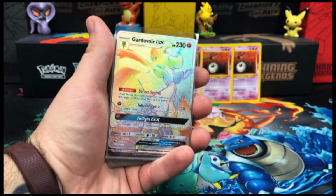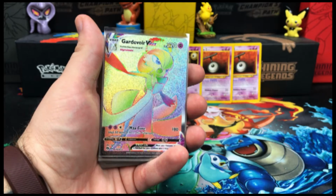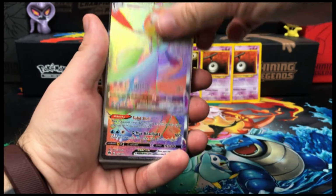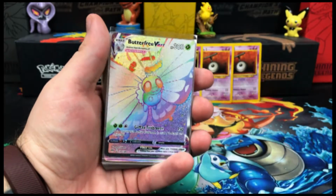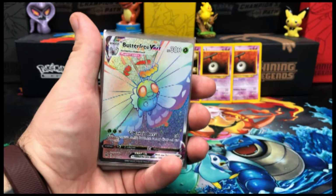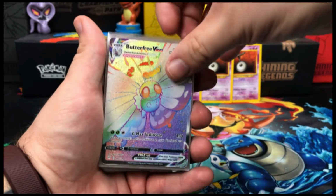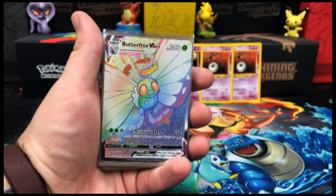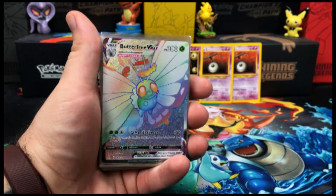We also have a Rainbow Rare Gardevoir. And we have a VMAX Rainbow Gardevoir. VMAX Dreadnought. This one came from Polish Rob. On his birthday, he did a booster box break, so excited to add this one to my collection, and because it is from another PokeTuber, it does hold special meaning to me, so I'm definitely sending this one in to get graded.